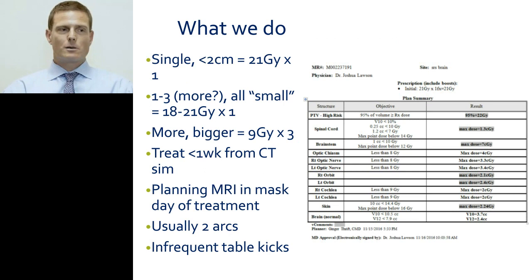Our approach was similar, I think, to Dr. Yamato described. We try to use single fraction radiosurgery if possible. Patients with a single less than 2 centimeter metastasis typically get 21 gray times 1. People with 1 to 3, sometimes more, as Dr. Yamato also showed, but if all small, we'll still treat these people with a single fraction, 18 gray to 21 gray times 1. If they have just too many or they're bigger, then we do hypofractionate and give typically 9 gray times 3, 9 or 10.